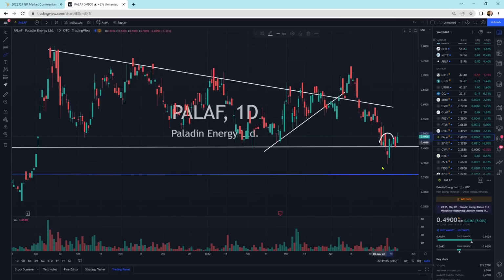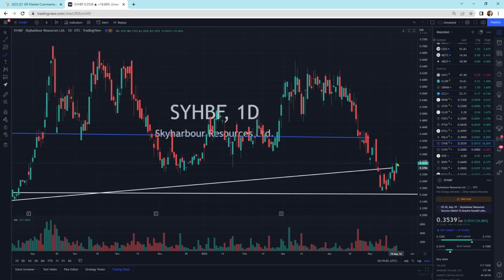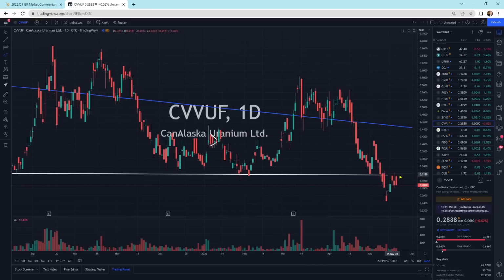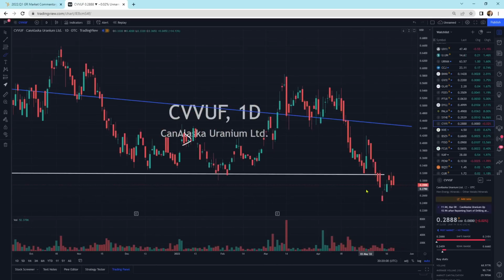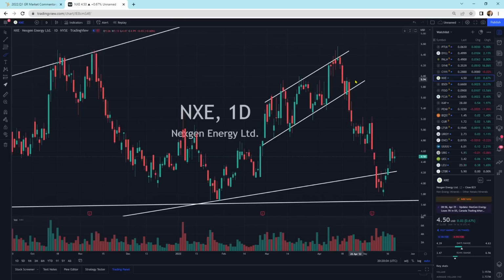We're above support here. Bullish engulfing that day usually resolves higher. Sky Harbor looking a lot better. It's starting to bounce off that support line, so that's looking better. Canalaska just kind of right below its resistance line. A little bit lagged behind the other ones, but I don't see why this wouldn't catch back up if the entire sector starts moving higher.